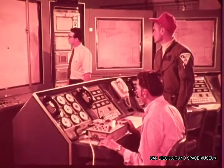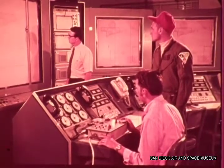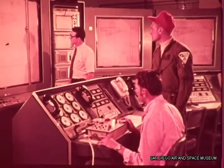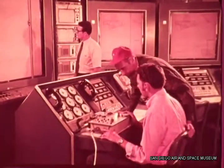A Navy program gives a pretty good indication of Firebee's performance capability. In this program, a Navy combat pilot directs the maneuvers of the bird during an air intercept mission.